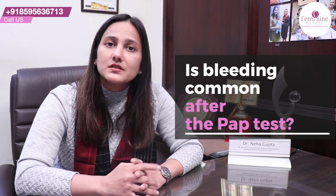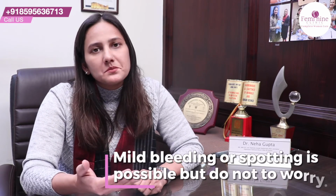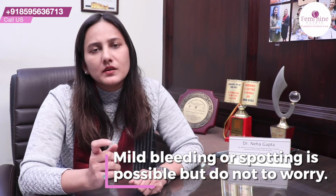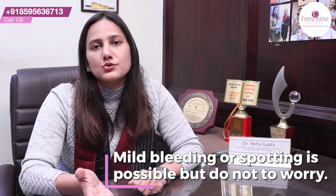Then the next question is, is bleeding very common after the test? Yes, bleeding can happen after the test. If there is a small raw area on the cervix, then once we move our device over the cervix to collect the sample, that raw area can bleed a little. So many times after the test, there can be some spotting or mild bleeding, but please do not worry about it. We do not in fact need to give any medications even to control the bleeding. It will just stop on its own in a few hours, and it is not a heavy bleed. It is just a few spots of blood or very minimal bleeding.